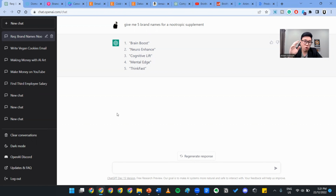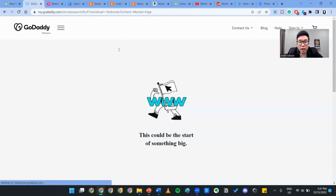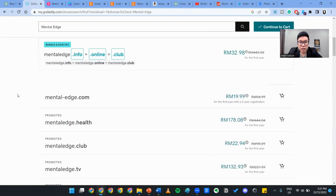What you're going to do is copy this and go into GoDaddy and see whether you can purchase that domain name. So this is godaddy.com, and let's see whether we can get a nice domain name from here. As we can see here, mental-edge.com is at 1990 in Malaysian dollars. This is really awesome, really cheap. And yes, you can actually purchase this from GoDaddy.